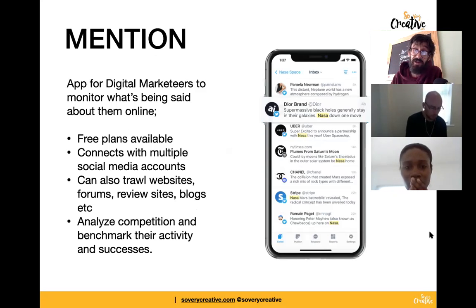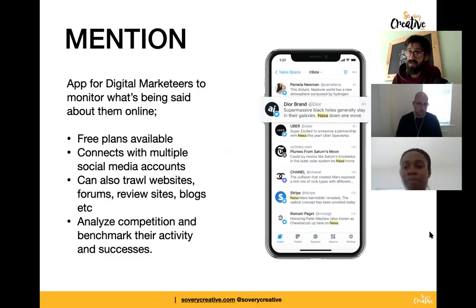So it's one that you can sign up to for free. Again, with all of these, a lot of them offer a freemium model, so it's free to get in. And if you want the all singing, all dancing version, it's a little more expensive. So when you sign up for your free account, you can connect multiple social media accounts in there. I think on the free account, you can add up to 3 accounts to be able to start trawling and tracking.